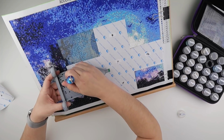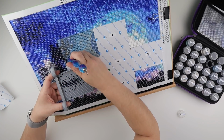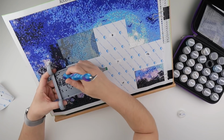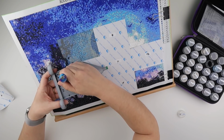But I'm just working on 939. This is a square, and this is now the third painting, I think, of this image that I've done.